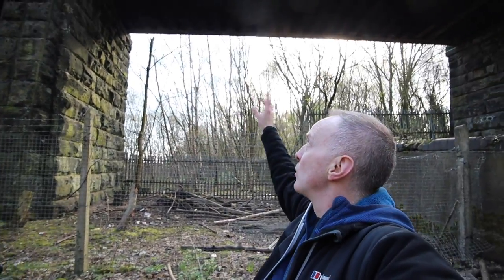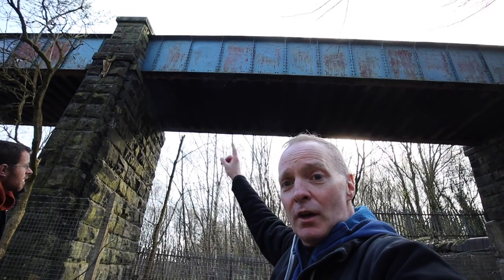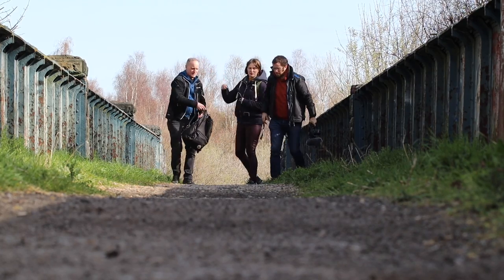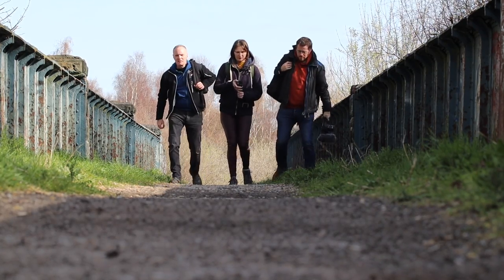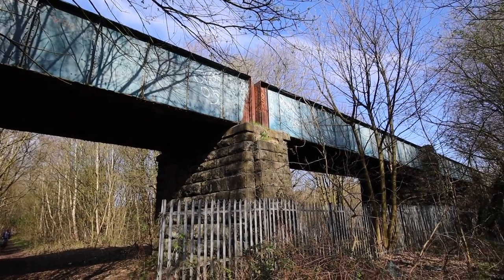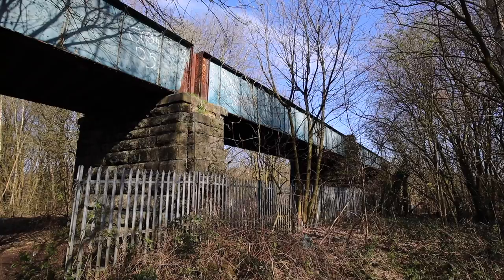And while we're here, there's a wonderful, looks like a footbridge up there, so we're going to get up on there and see what it's like. So obviously this is some kind of overbridge that spanned the lines that were here. And it looks like it's just a footpath. If you look at the old maps, it doesn't really say what it is, to be honest with you. It's been modified, obviously, because initially I think it was all stone, as you can see here, but it looks like they took the top off and dropped on top the precast steel bridge spans, if you like.